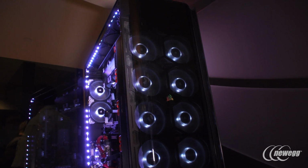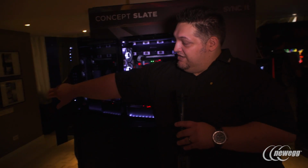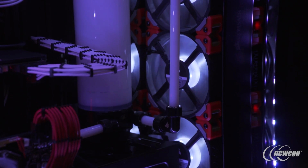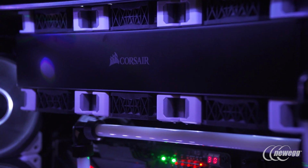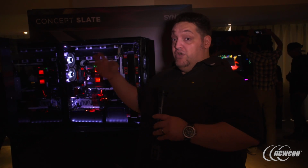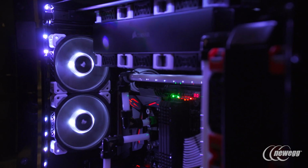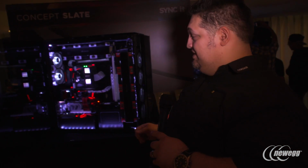It's got curved tempered glass on the front, giant tempered glass side panels that are hinged so they just easily close, and magnets hold them shut. Really nice kind of touch materials. Inside this system, we built it up with two 480mm radiators here and a 360 up top. The system has 24 fans in it, but you can actually install up to 34 fans in it. All of these fans are our ML series, the magnetic levitation fans that are available on Newegg right now. Everyone loves these fans, award-winning, really good fans, high-quality stuff.